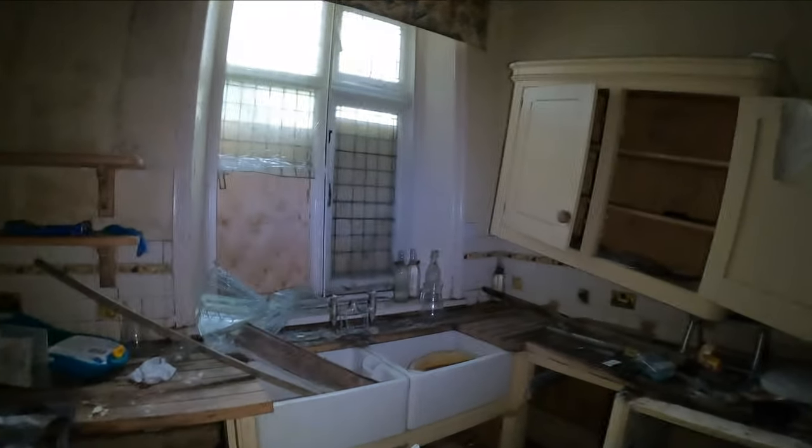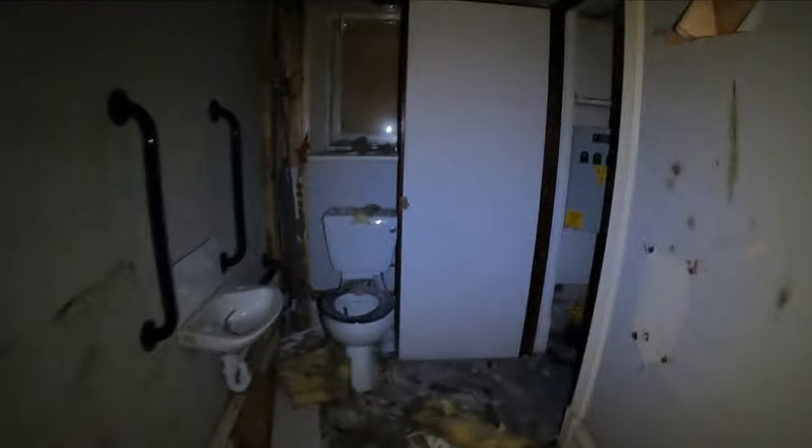Cupboards coming off the wall. Wow, some old bottles over there. Gonna be really good for pictures, this. Some old bottles in this next room. We'll go back on that side on the way back down. What we've got here? It's just a toilet. Yeah. Okay. Electrics in there.